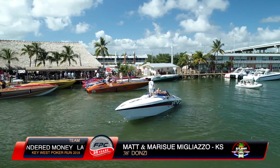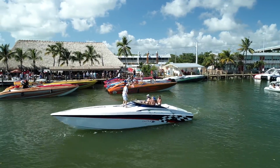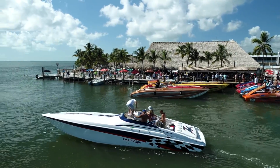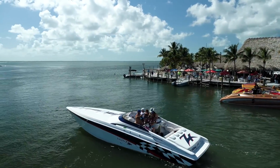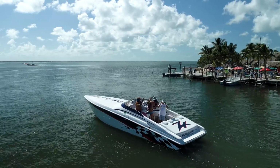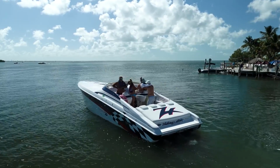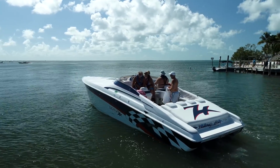Matt and Mary Sue Miglianzo from Kansas in this Donzi 38ZX, a very popular model back in the 90s. I recall it very, very well. We had a few of these in the club. And I recall seeing a lot of this boat in the previous episode. The one thing that stands out in my mind when I see this boat is what Matt said, it's a perfect boat for me and for my crew. He likes to have a lot of friends on board. They like to have that big cabin down below. It works well. Step bottom, runs on these 500 EFIs.